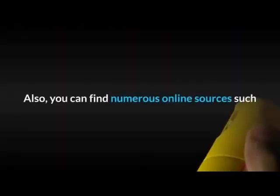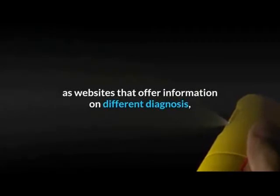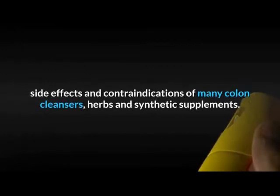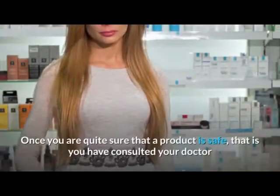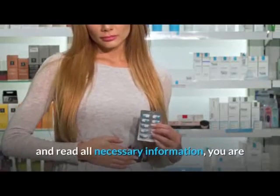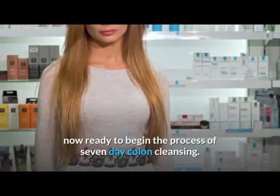Also, you can find numerous online sources such as websites that offer information on different diagnoses, side effects and contraindications of many colon cleansers, herbs and synthetic supplements. Once you are quite sure that a product is safe, that is, you have consulted your doctor and read all necessary information, you are now ready to begin the process of 7-day colon cleansing.